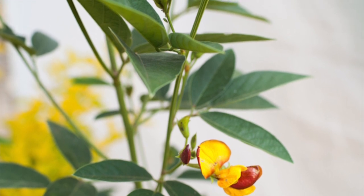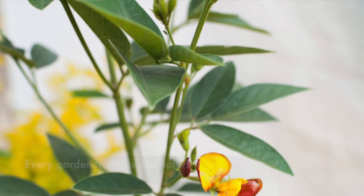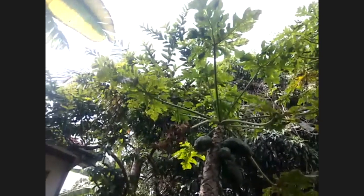And I need pollinators. Every gardener needs pollinators, but I especially need pollinators because I've got the pawpaw tree, which is 100% dependent on pollination. So if I don't have any pollinators here, I don't have pawpaws, I don't have papaya. This one is a female plant, and up there you can see this is a male plant. And you need a little pollinator to transfer from the male to the female. And the pigeon peas are perfect. So I always plant pigeon peas right next to the papaya, for example.